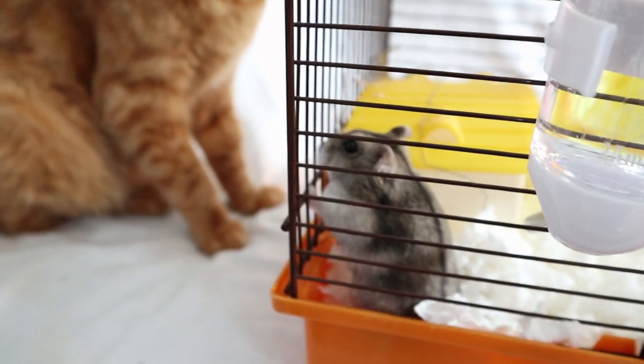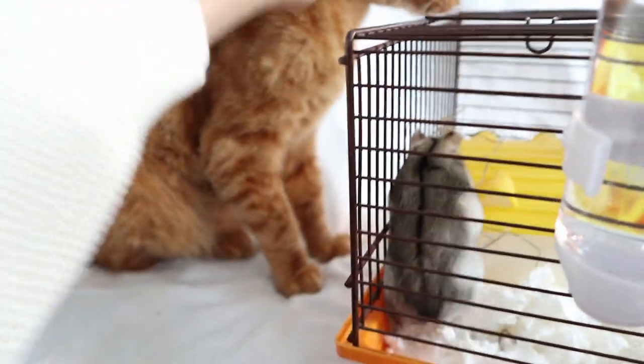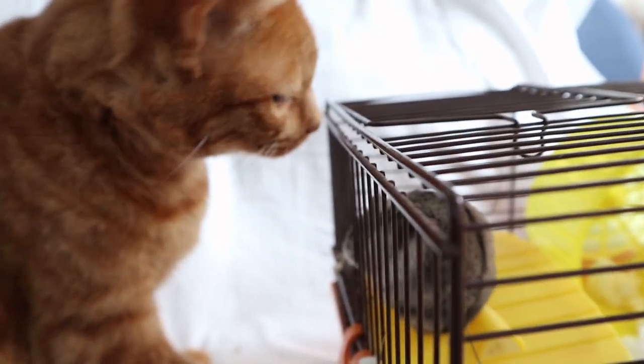Here it is, the water, and look how cute it looks. Can you guys see how cute he looks. That's my grandma's cat. Oh, he's cute. Pipo is gonna be in a room close so the cat can't really get to him, but at least it seems like they're getting along.